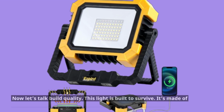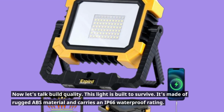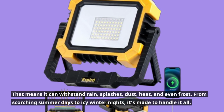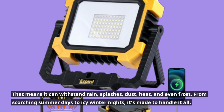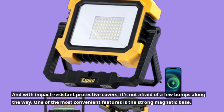Now let's talk build quality. This light is built to survive. It's made of rugged ABS material and carries an IP66 waterproof rating. That means it can withstand rain, splashes, dust, heat, and even frost. From scorching summer days to icy winter nights, it's made to handle it all. And with impact-resistant protective covers, it's not afraid of a few bumps along the way.